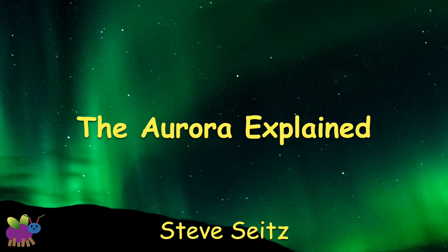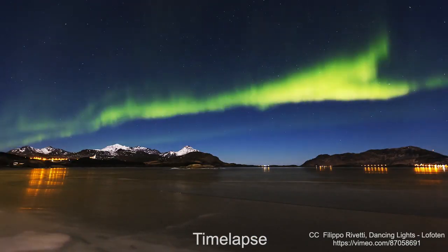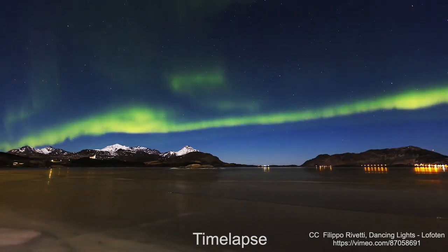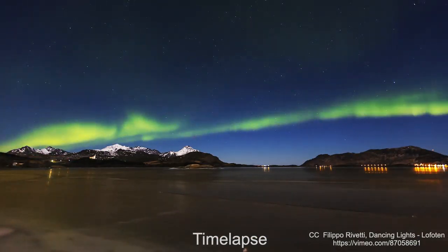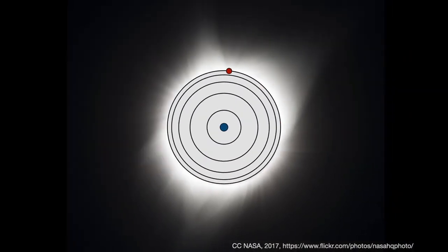The aurora, also known as the northern lights, is one of the most spectacular things you can experience. But what causes it? The answer to this question is equally spectacular, bringing together quantum mechanics and astrophysics. Let's start with what makes things glow.